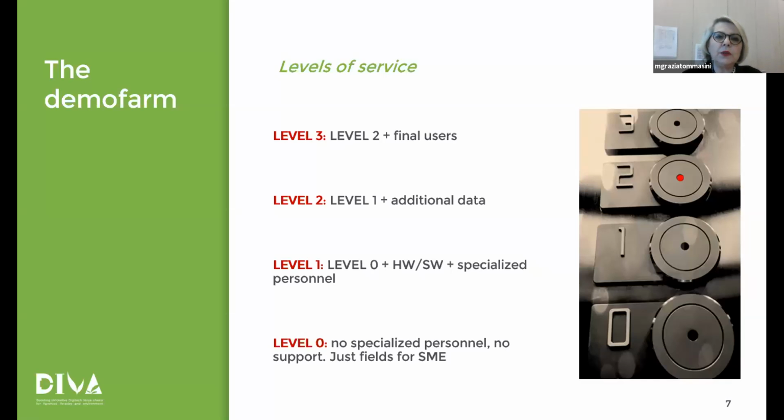So I tried to describe the service as different levels of service. We can start from a level 0, a basic one, where the demo farm can just give the possibility to the SMEs to use their lands, so a specific crop and a certain amount of land, in order to let the SMEs carry on their own experimentation by themselves, to look if the solution is working or not.